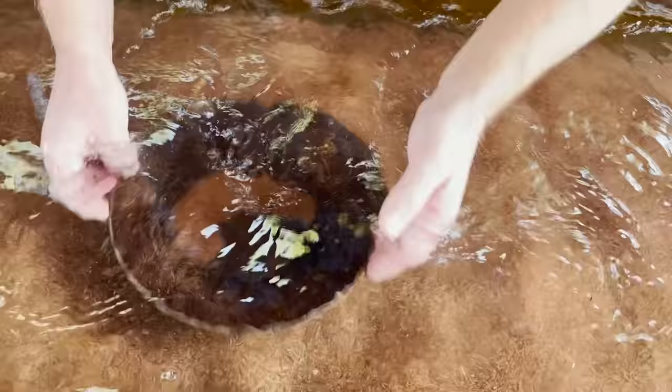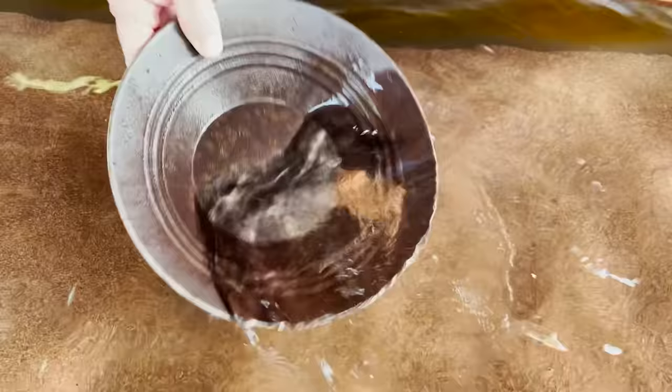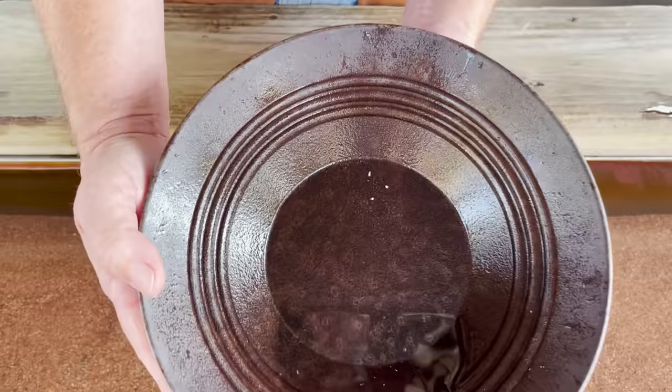Now I do know this about panning. See these rings? That makes a huge difference. That makes your pan way more effective. Oh, I see a glint. Oh my gosh, you see it? Get the last little bit of that sand. Look at that, yes. You see that right there, guys? That is actual 22 karat gold from Alaska. Are you serious? Yes. It's actual 22 karat gold from Alaska. Think of everything.